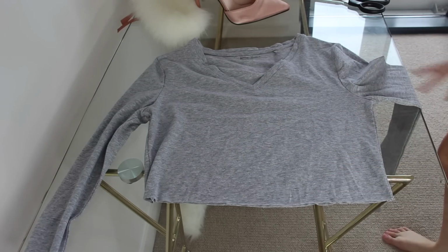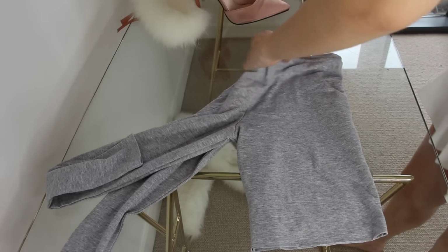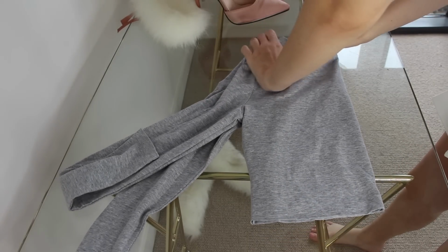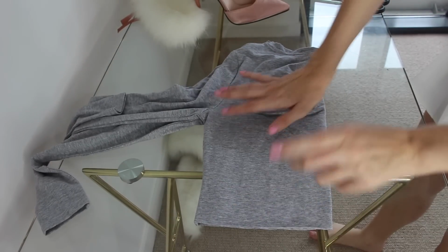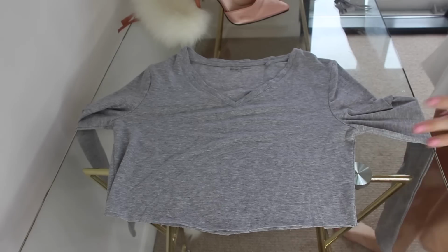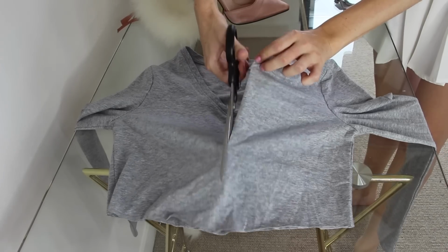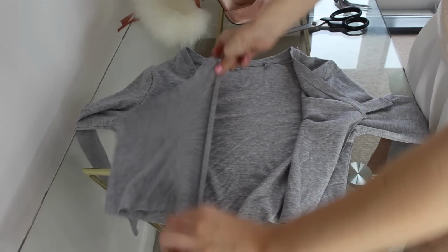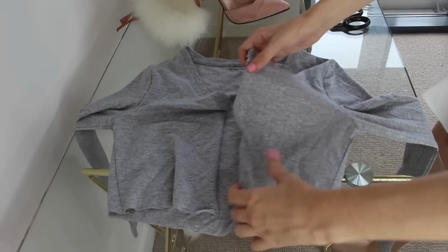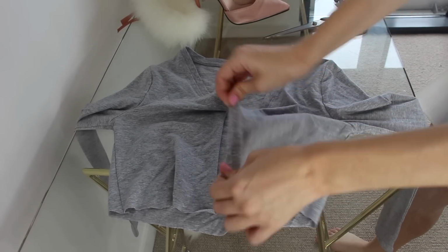There we go. And a great hack, they didn't show this in the video, but if you're not good at cutting straight lines like I'm not, it helps to fold the top in half, and then once it's all in half, you can compare the lines at the bottom to make sure that they're all straight and that they match up. Then now I'm going to do the second step of cutting it down the middle. Go. I'm just going to tug on these edges because that makes it not such a harsh edge. I do this on everything that I end up cutting.